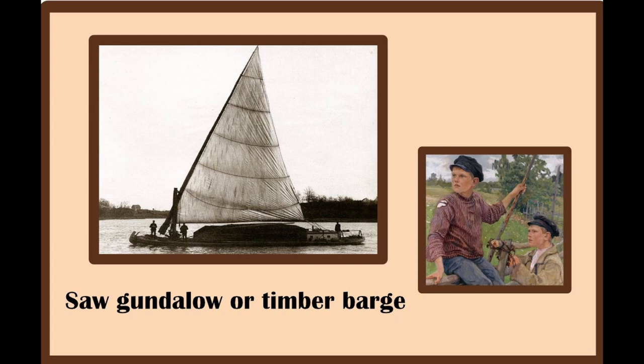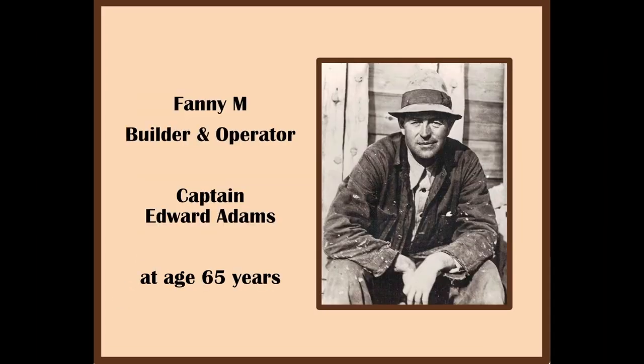In 1925, when Bud turned 18, he and his brother Ned saw the gundalo Fannie Mae heading upriver. It was built and operated by Captain Edward Adams using 18th century techniques.